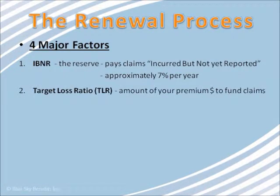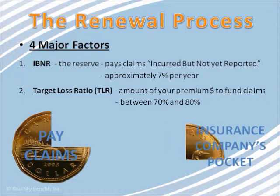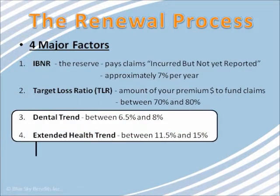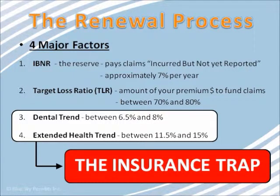2. TLR, or Target Loss Ratio. This is the amount of your premiums allocated to pay claims. It is typically between 70 and 80%, which means only 75 cents of every dollar goes to pay claims, while 25 cents stays with the insurance company. 3. Dental trend, an increase of 6.5 to 8%, depending on the carrier. 4. Extended health trend, an increase of 11.5 to 15%. Both of these trend amounts are calculated as increases to the previous year's premiums, regardless of your claims experience. I call this the insurance trap, and it is a major reason why companies continue to overpay for their employee benefits.